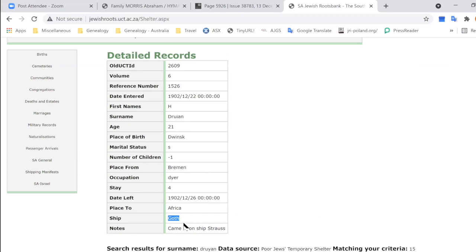So if it hasn't come up in the list of arrivals that the South Africans have indexed, you can go looking for the manifest for the Goth out of England. And the other thing that's even more important, because these are not indexed anywhere, is occasionally it tells you which ship they arrived on in England.